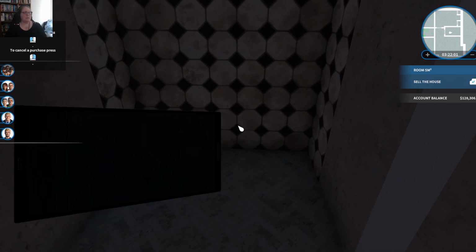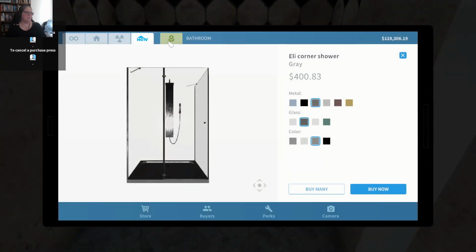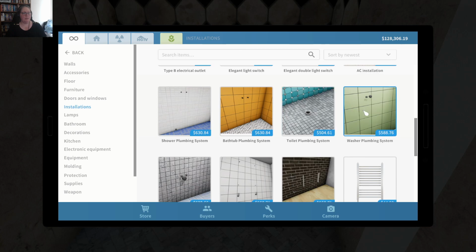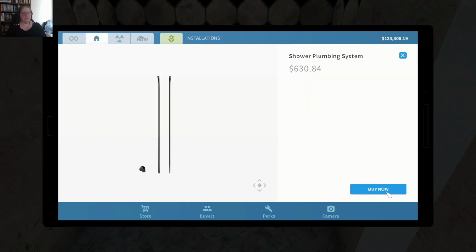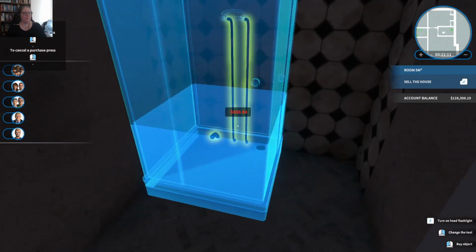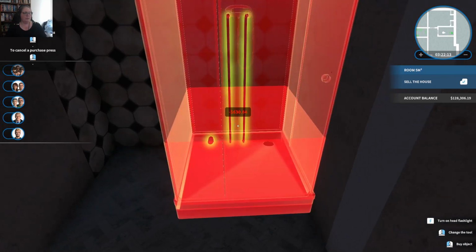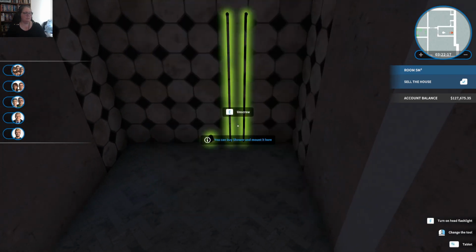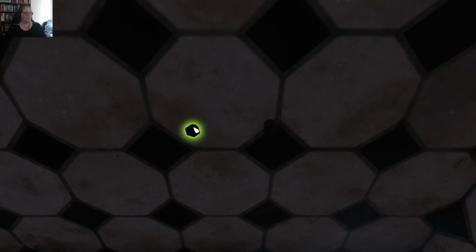If we could get one in, actually, it's never going to fit because I haven't put a shower bay up. So let's grab the installations. Let's grab our shower plumbing system. And we'll pop this over here. And unscrew it.